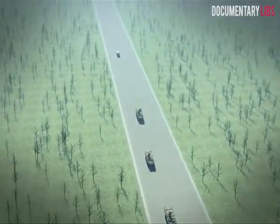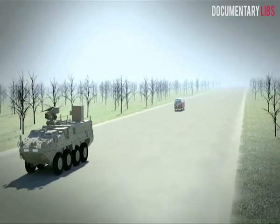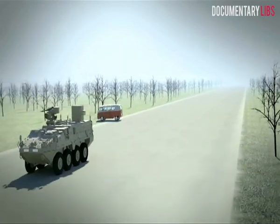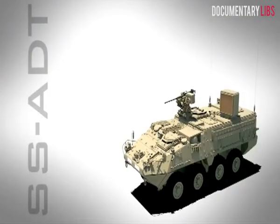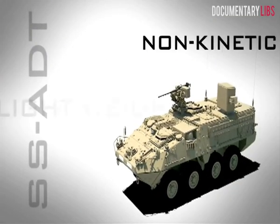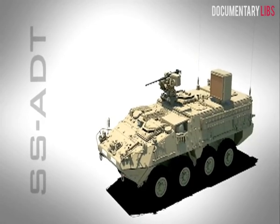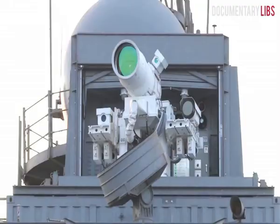Since the beam can penetrate window glass, it can also be used for non-lethal engagement of suspicious vehicles potentially threatening U.S. forces. The SS-ADT will be a lightweight, non-kinetic, non-lethal anti-personnel system, providing an alternative to lethal force.